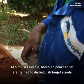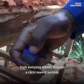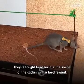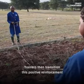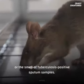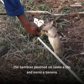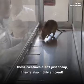At 5 to 6 weeks old, Gambian pouched rats are trained to distinguish target scents from everyday scents through a click reward system. They're taught to associate the sound of the clicker with a food reward. Trainers then transition this positive reinforcement to detecting target smells like TNT odor or the smell of tuberculosis-positive sputum samples. The Gambian pouched rat saves a life and earns a banana. That's its favorite. These creatures aren't just cheap, they're also highly efficient.